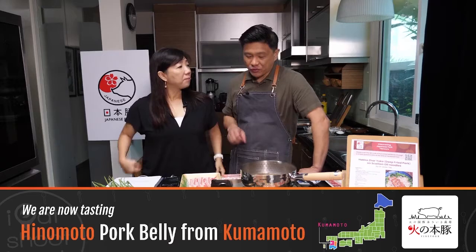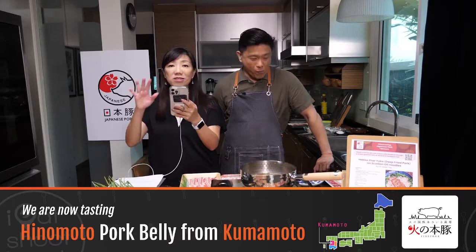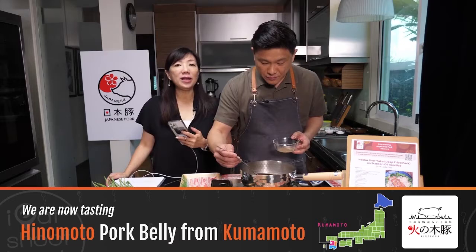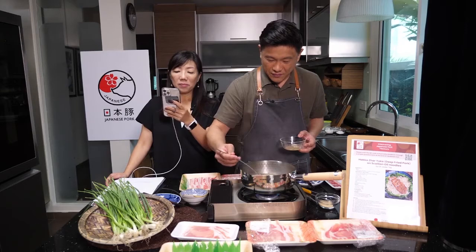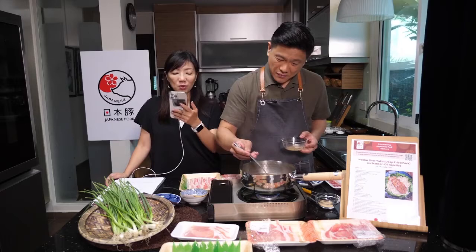Nice. What do y'all think? Grace is saying that it's juicy because it's belly, and of course it's got no porky smell. I think that's the main thing about Japanese pork, right? Olivia says, bouncing happily in her belly. The belly is definitely very smooth. I agree with you, Leonard. May says that it's also very bouncy as well.